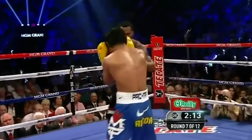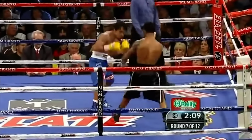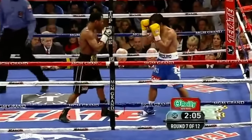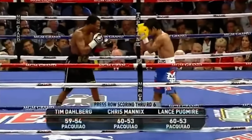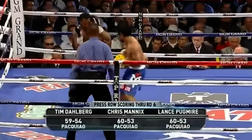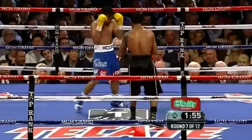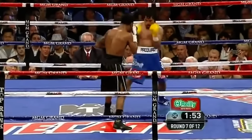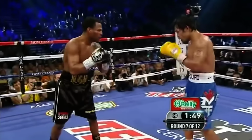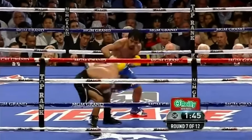You know, Margarito was able to hurt him with body punches. Mosley has not gone to the body almost at all in this fight. On the press row scoring, of course, unofficial: Tim Dahlberg of Associated Press, Chris Mannix of SportsIllustrated.com, and Lance Pugmire from the LA Times, all with a comfortable lead for Pacquiao. I have Pacquiao winning this fight as well. How about you, Antonio? Same thing. I mean, got him 59-54. Yeah, the knockdown, 2-point round. Yep.